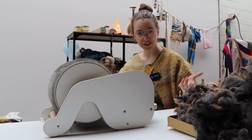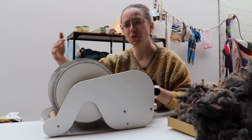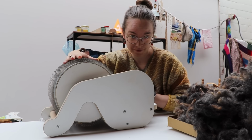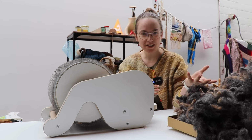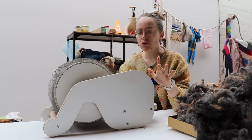Now, for the preparation of this fiber before the spinning, we are once again turning towards our Woolmaker's giant drum carder. I feel like this is the perfect tool for the task because of all the different colors in this fleece, and then they get nicely blended, smoothed out, and I just want a scrumptious, delicious batt.